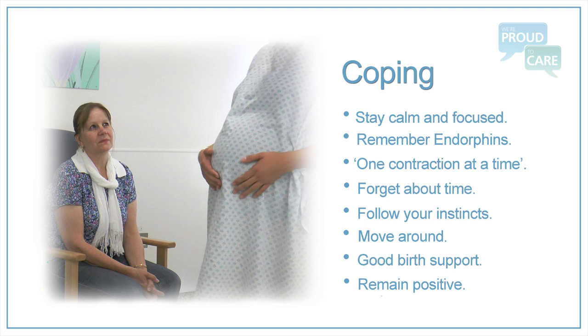Keeping calm and focused will help you reduce stress levels and the negative effects that adrenaline can have on the labour. Follow your instincts and move around. Change positions or have a nap in between. Do what feels right. You cannot rush this process even if you try.